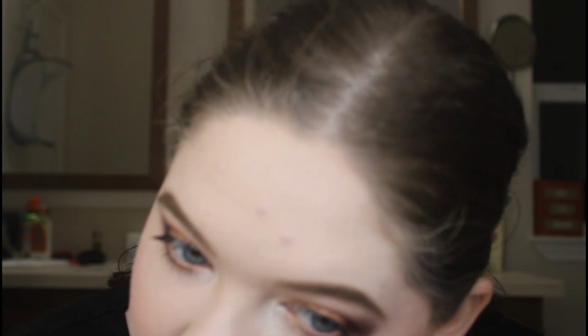Now I'm going to do lipstick. I'm going to use my Milani Color Fetish matte lipstick in the shade Tease, which is a really nice kind of cool tone nude. And I'm going to put that on top.